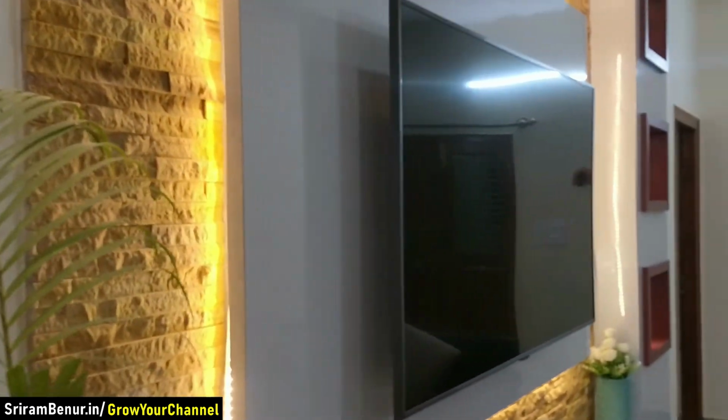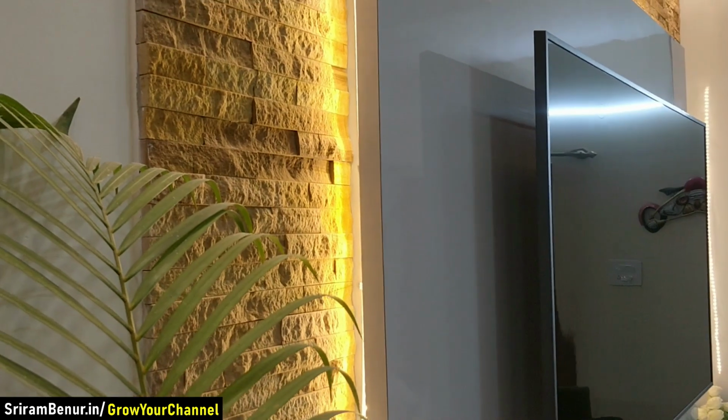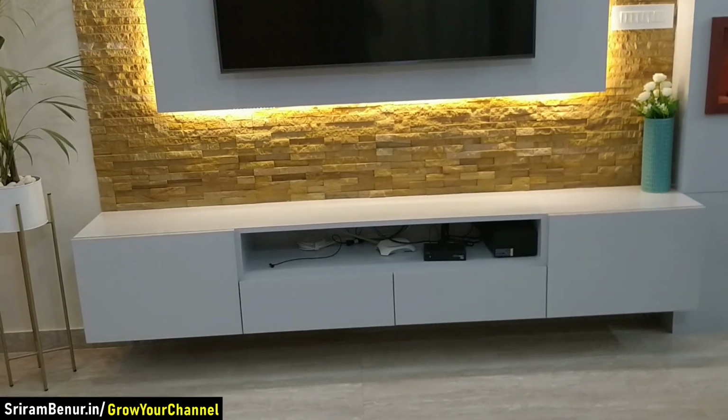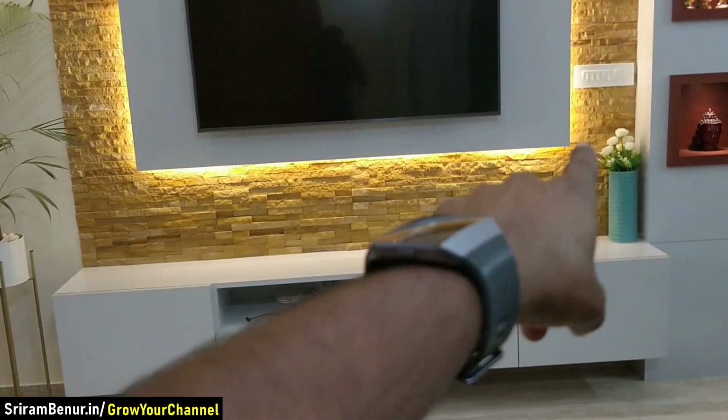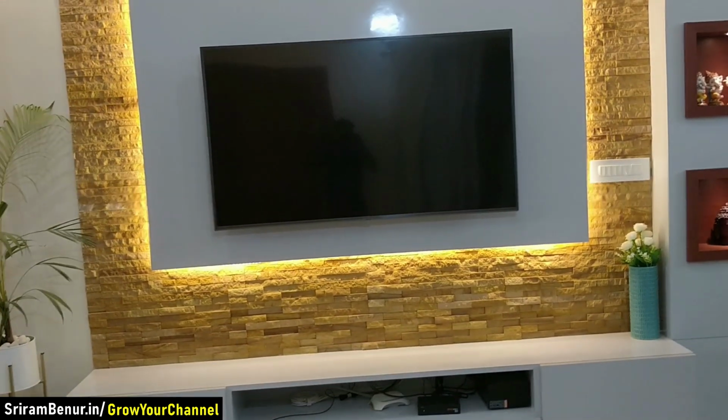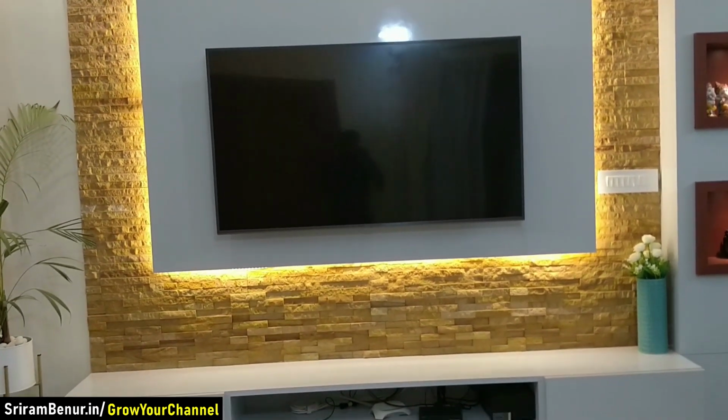Let me show you how exactly this TV unit has been done. You can see from this side. This complete section, whatever you are seeing right now, is around 8 feet, and the TV unit is 6 feet by 4 feet. So that's the dimension of it.